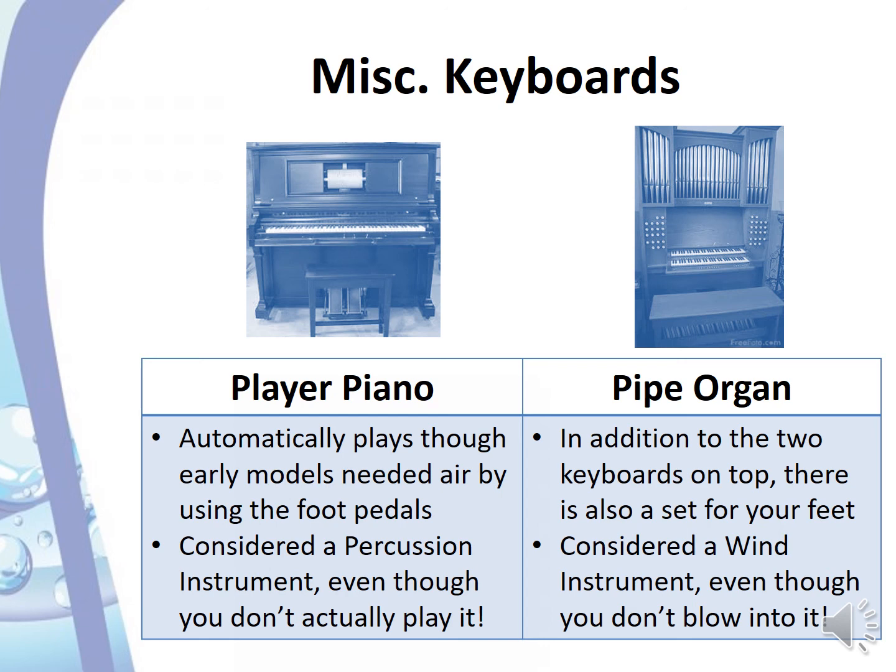On the right, we see the pipe organ. Now, the pipe organ technically is a wind instrument because without air going through the pipes, there would be no sound. In addition to the two keyboards that are at the top of the pipe organ, there's also a set of keys arranged just like a piano for your feet. Those foot pedals would play the really low sounds, the very large pipes.